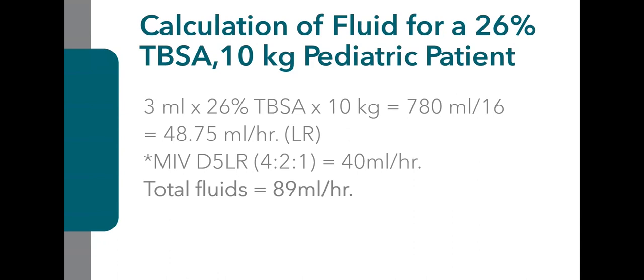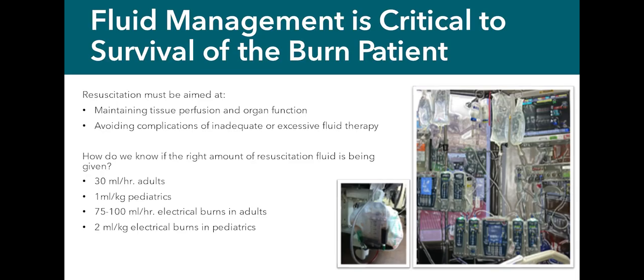And then in this patient, because they're pediatric, we also want D5 LR with the 421 rule, which would equal 40 mils an hour. So this patient will get total fluids of 89 mils per hour, and the lactated ringers will be adjusted according to urine output, and we'll talk about that in a minute. And the D5LR will stay at the rate of 40. And remember, you can always call your local burn center for assistance here.